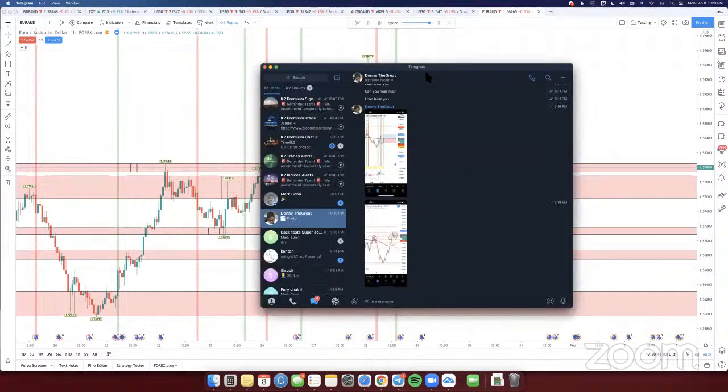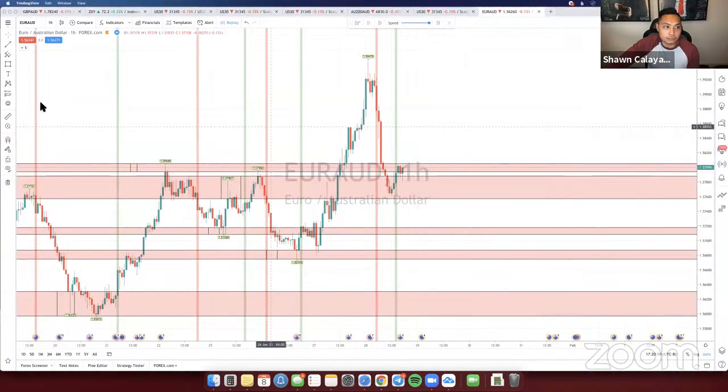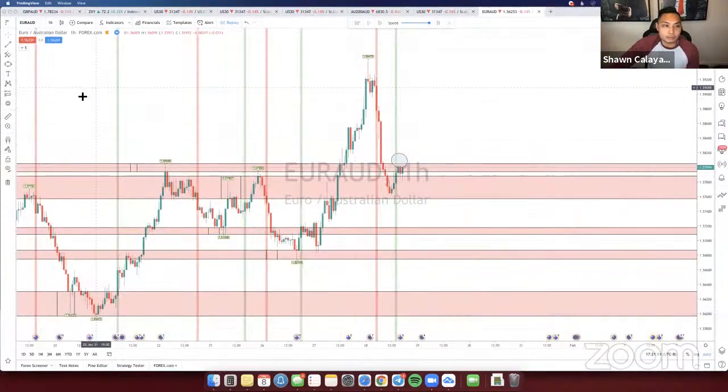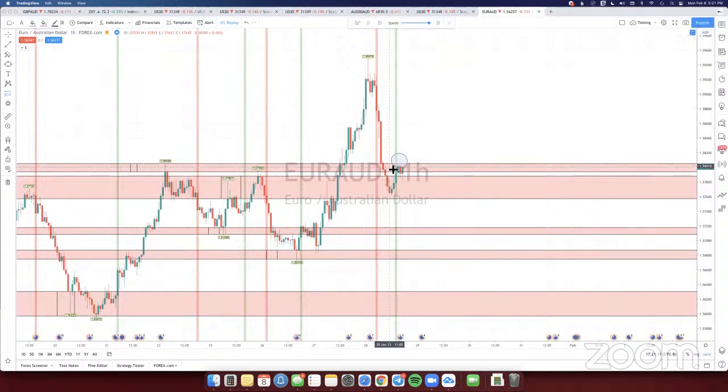Gotcha. So it looks like you entered it, but there was no entry there. You'd have to wait for price to break the structure, like breaking and closing past it right here. But it never broke and closed past it, so there's no entry where you took yours. I'm not sure why you took it right there, because you have it marked up right here. Did you have a long position marked up? I had it right here, I believe.